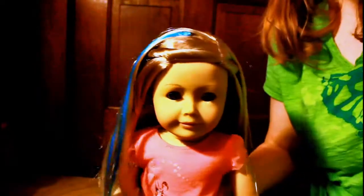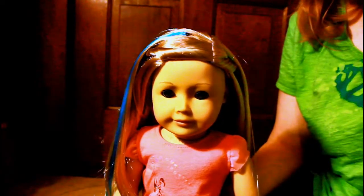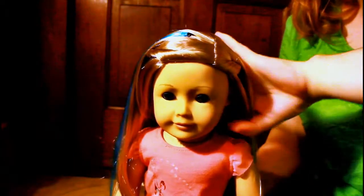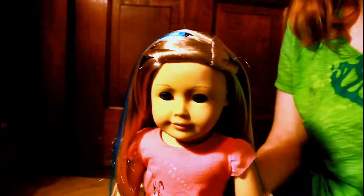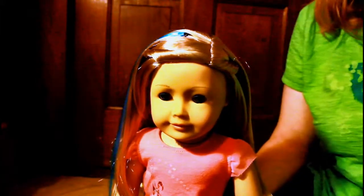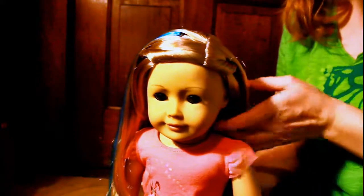But she has very nice hair to play with. It's long and it's silky and it's just so great. And Isabelle's hair is actually sort of similar. It's a similar wig to, I think, my AG 39, which I do not have, and also kind of similar to McKenna's and slightly similar to Mia's, so I have them to do a comparison.